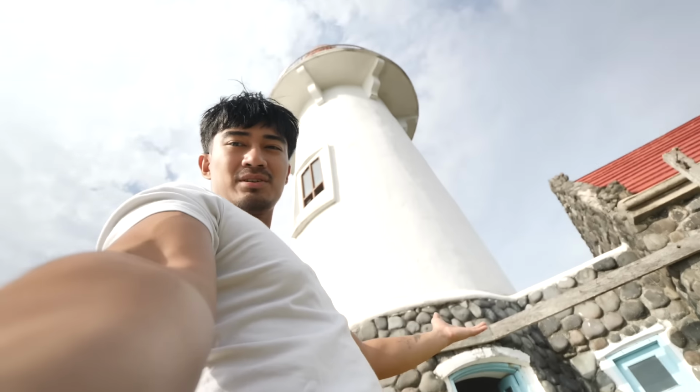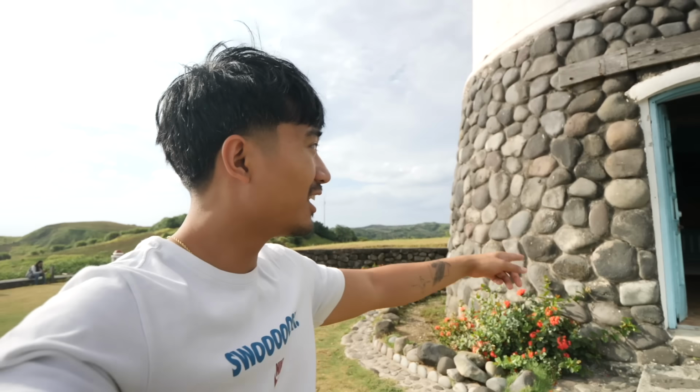So you can actually go at the very top of the lighthouse from here. I can't remember how many steps there are, but at the very top, I'm pretty sure you can see both the view of the town and the view of the sea as well.